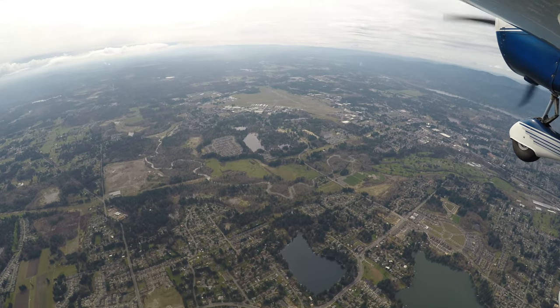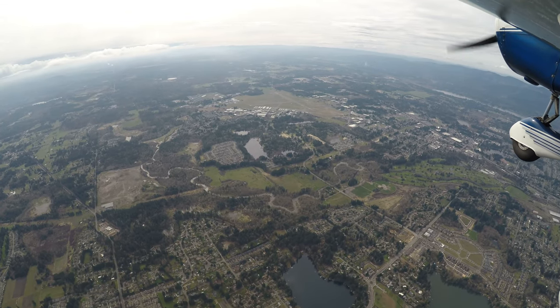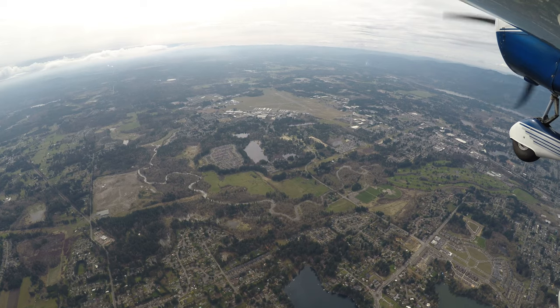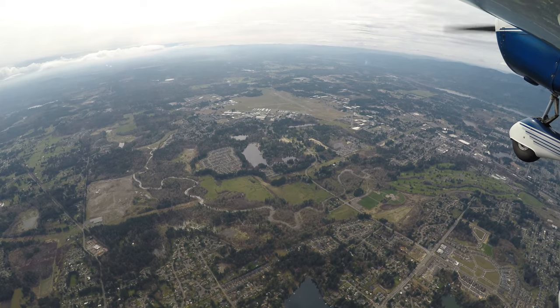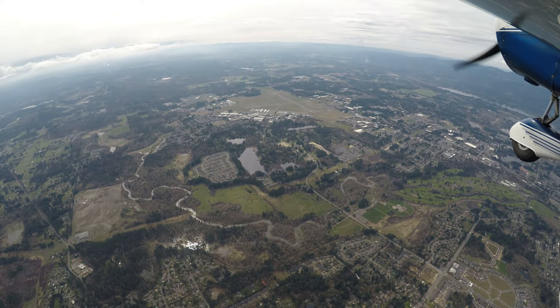Thanks for reaching out. I am almost over the Olympia VOR, and I'm going to turn out at heading 250 direct Hoquiam. Then we're going to shoot the instrument approach down there, do a missed approach, come back in and land, and top off the airplane, head back to Tacoma Narrows. How's things?